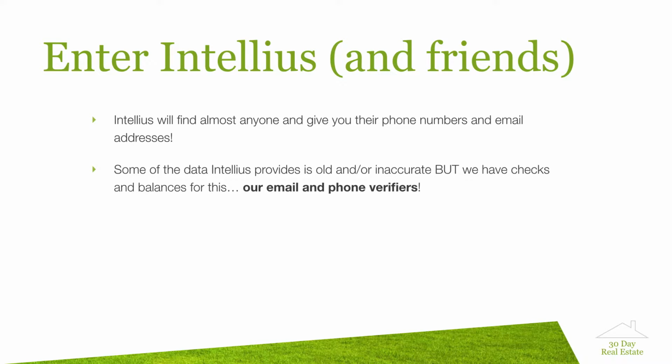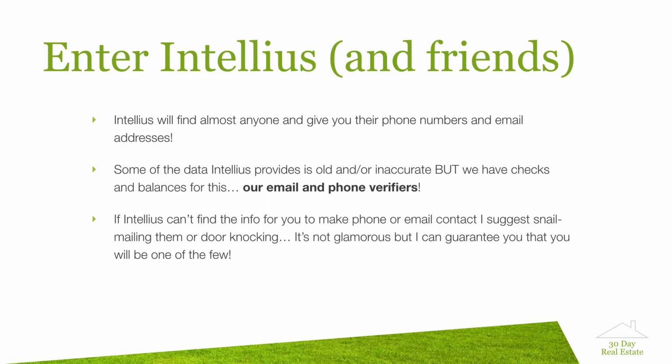Some of the data Intellius provides is old and inaccurate, but we have checks and balances for this, and that's why we use email and phone verifiers. Intellius has everything that it can get its hands on from the time you were born, so we're going to have a lot of stuff to sift through.